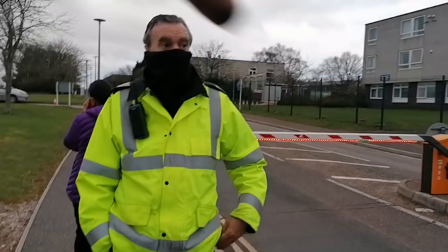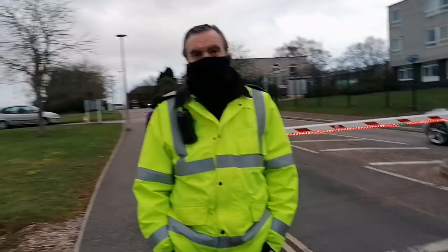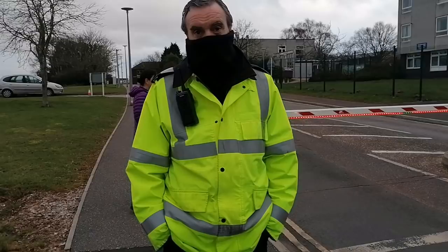This is public property. This area, you're not allowed on here. But there's no restricted access signs, none whatsoever. No. Right, so we're telling you, no. But your verbal commands don't take precedence when it's a public area. I don't know what you're talking about, mate. I literally Google. You've been reading Google too much.